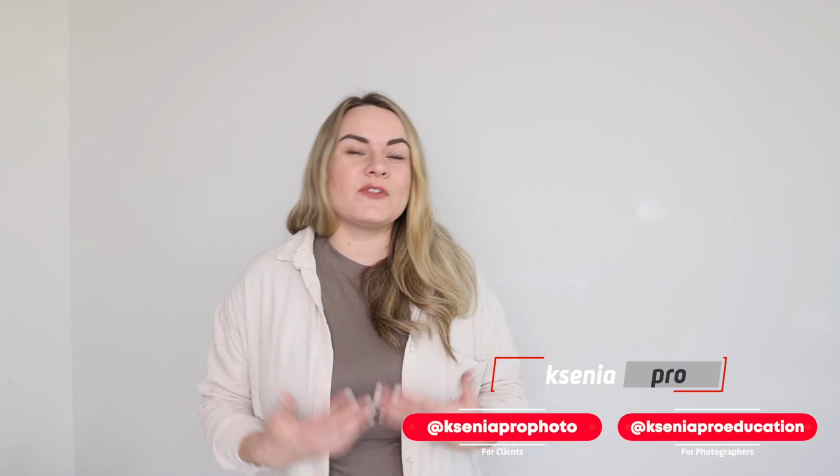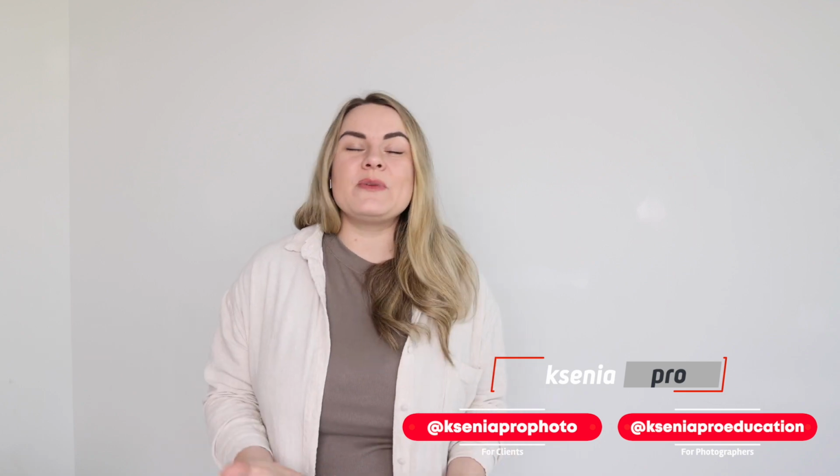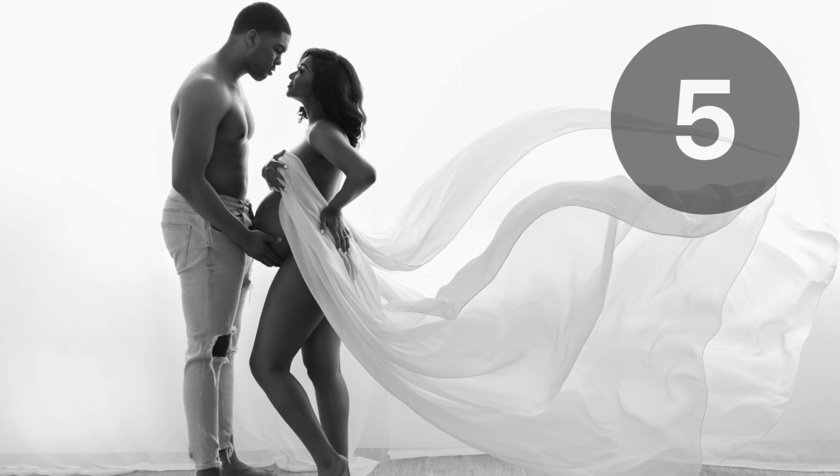I'm a portrait photographer and photography educator, and as you may know, I specialize in maternity photography, and this is what I'm here to teach you today. So today we're going to talk about the 5 most requested maternity poses that my own clients ask me to replicate over and over again. These 5 poses are the money makers. So let's start from the bottom. It's going to be pose number 5, and that's a couple pose.